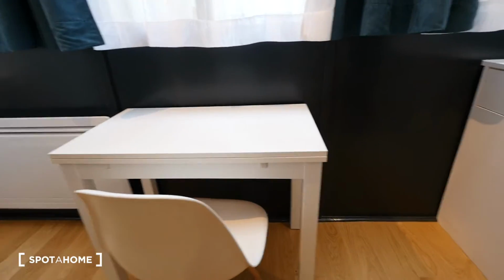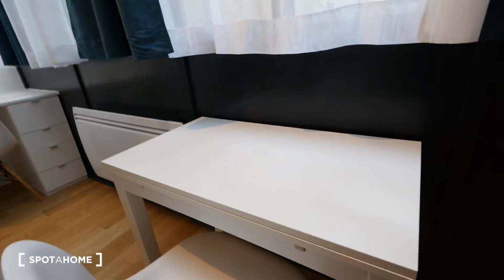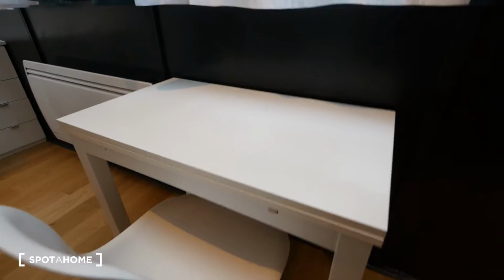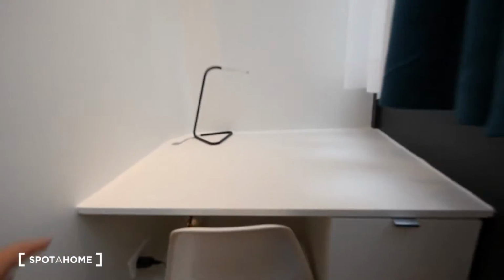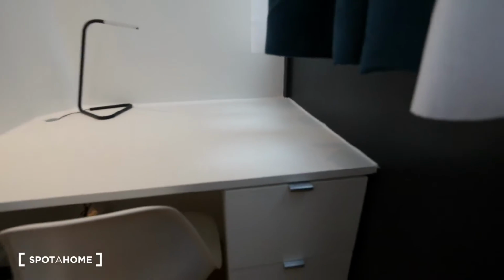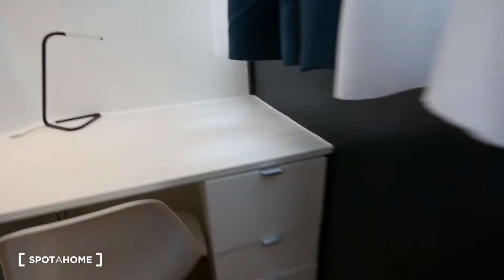So now let's check out the other side, which is on this side we have this table. I think this table is transformable. As we can see here, it's probably double the size, so you can use it to have your meals or invite someone to have a meal here, no problem. And to this side here we have this nice desk, has a lot of space, and has some 4 drawers like this.